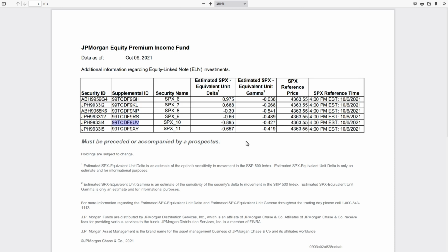I don't know. But I printed this out from today. Well, today's the 7th, but here is the 6th, so this is from Wednesday. And I tried to look up these security IDs and supplemental ID numbers, and you can't find them anywhere. I looked at Interactive Brokers structured products. I couldn't find these numbers anywhere, so we don't know, like I said, exactly what they're doing.